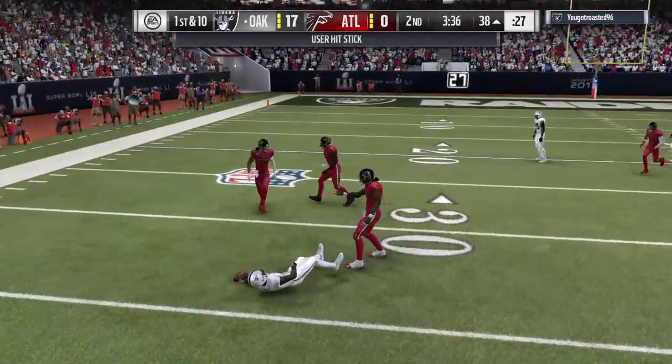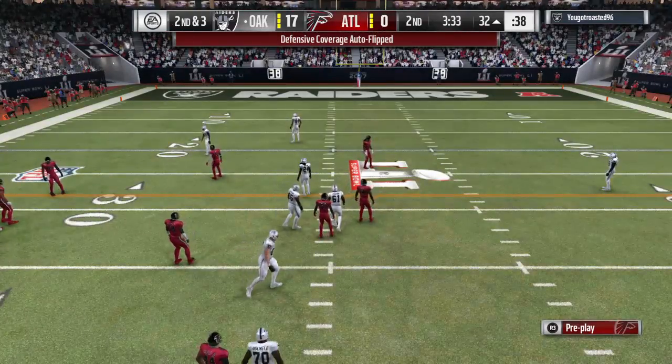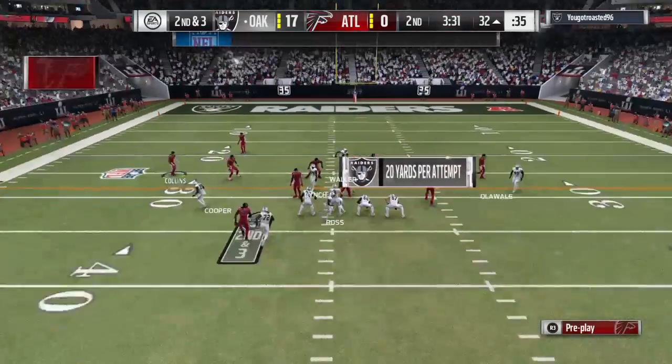Quick hitter here, it's complete. 7 yards, the pickup on the pitch and catch. Second down now after the pass completion.